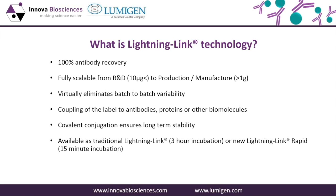Another major advantage of Lightning-Link versus traditional conjugation is the amount of label that can be conjugated. It's fully scalable from less than 10 microgram of antibody that you can label yourself to the 1 gram scale for production manufacturer. And because it's a very specific process, there's very, very little batch-to-batch variability. So when you're scaling up, or repeating and doing the same thing over again, you get very similar results and it's easy to achieve.